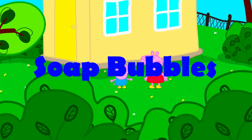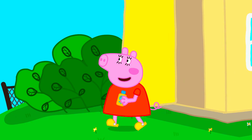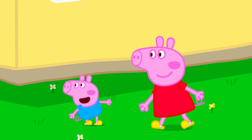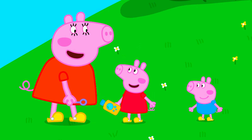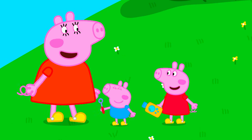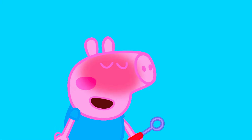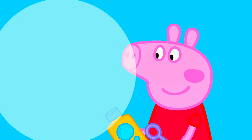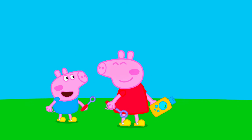Soap bubbles! Peppa and George are having so much fun. Peppa and George have a new toy, a bottle of bubble soap. George is blowing bubbles. Peppa is blowing bubbles. They run around, chasing the bubbles and laughing together.